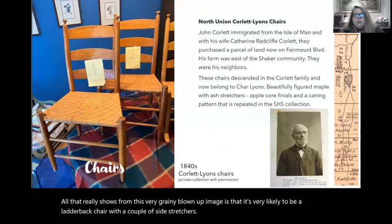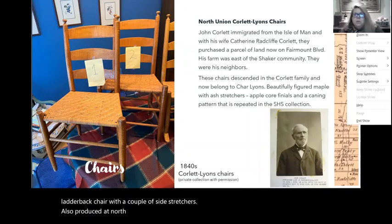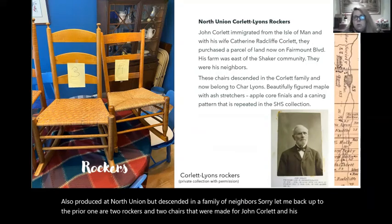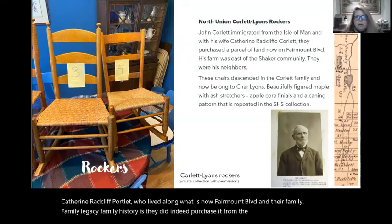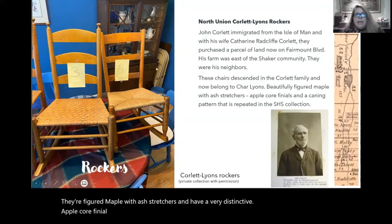Also produced at North Union, but descended in a family of neighbors. Sorry, let me back up to the prior one. Are 2 rockers and 2 chairs that were made for John Corlett and his wife, Catherine Radcliffe Corlett, who lived along what is now Fairmont Boulevard. And their family legacy, family history is they did indeed purchase it from the Shakers. They're a figured maple with ash stretchers and have a very distinctive apple core finial and an interesting caning pattern.